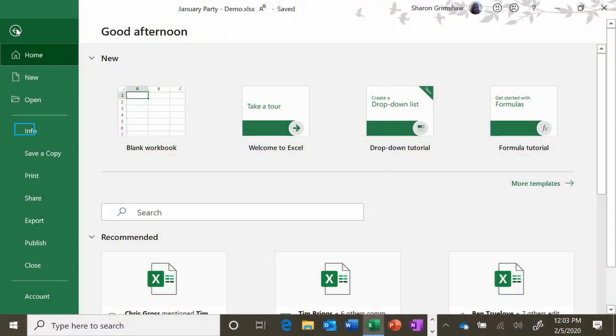Here I have Windows Desktop Excel open on my screen. From here, I can choose to create a new blank workbook, create a workbook from a template, or open a file that I've already created. Let's explore a little bit to hear the workbook creation options using the arrow keys.